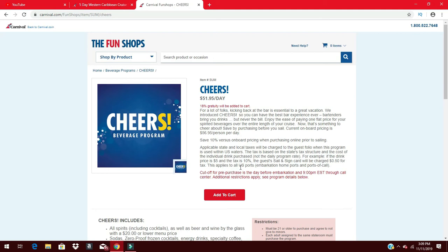This applies to all U.S. ports, embarkation home ports, and ports of call. And this is just a little FYI. Cutoff for pre-purchase is the day before embarkation, the day before you set sail, at 9 p.m. Eastern Time through the call center. Additional restrictions apply. See program details below.